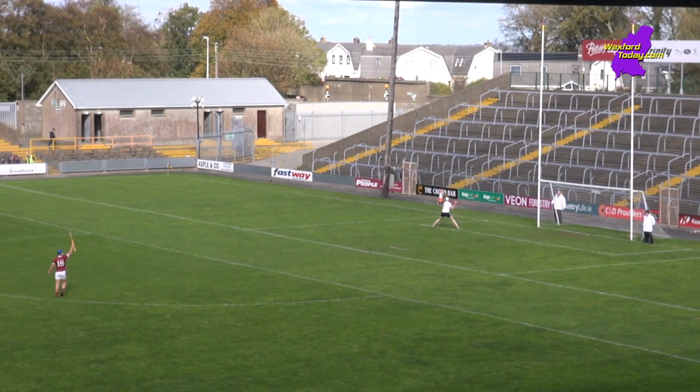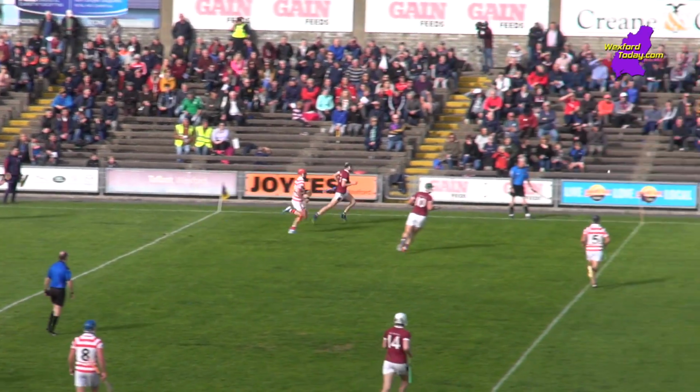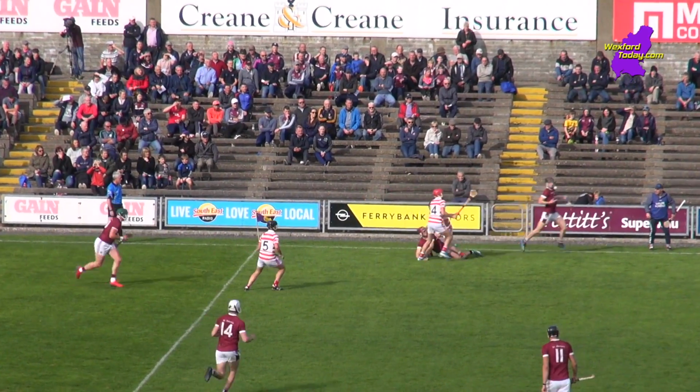It's a very well taken goal, Billy. Kept his eye on the ball and finished it on the half volley. Yeah, the direct route, to be honest with you, and he finished it very well. Jack O'Connor was causing problems in there.